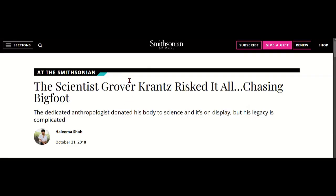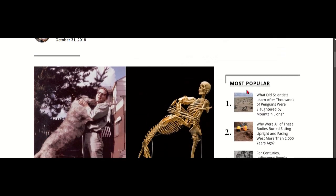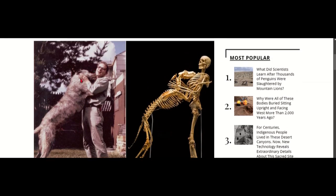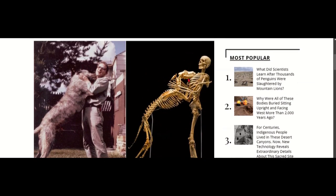There is an article somebody pointed out on Facebook. The scientist Grover Krantz risked it all, chasing Bigfoot. The dedicated anthropologist donated his body to science and it's on display, but his legacy is complicated. Now here's a photo of Dr. Krantz with one of his Irish wolfhounds. I think that's Clyde. And here are their bones in the Smithsonian.